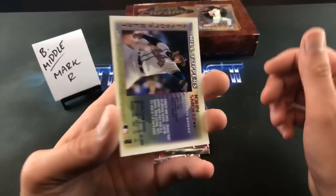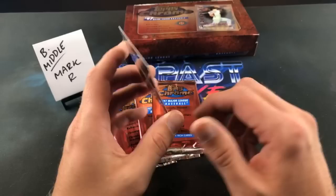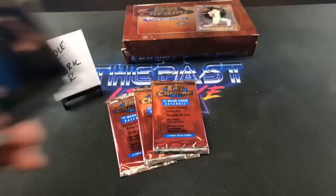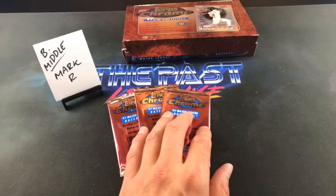Another one of these SB cards, kind of like Bleacher Reachers. Smoltz Hilltoppers off center, left to right, but nice pack, though. Juan Gone and the Smoltz insert. Greg Jeffries low-key looks like Ben Savage in that pic. He definitely does. The first Chrome set was 96. That was the very first year they started doing it.